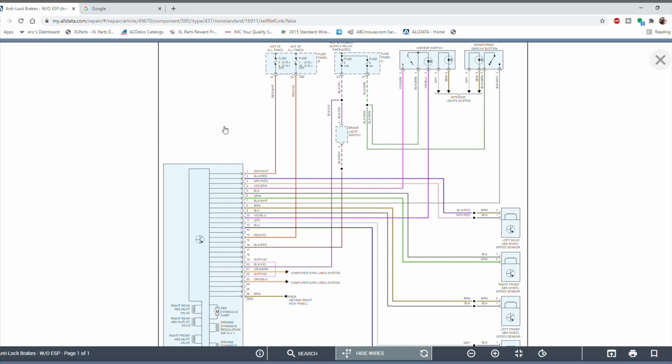We need to check for our main powers and grounds, because just like any other computer, like the computer in your house, it needs to be plugged into the wall in order for it to come on. It's essentially the same thing here. We need to make sure that we have all our powers and our grounds in order for this module to wake up. So we're going to start with pin number 1 here, which is this red and white wire.